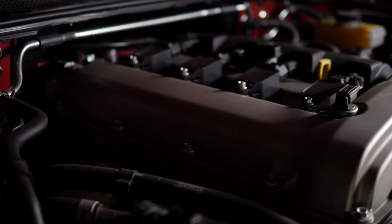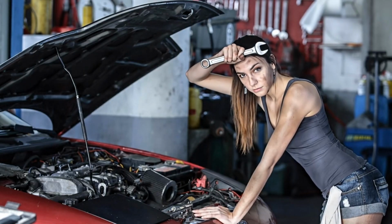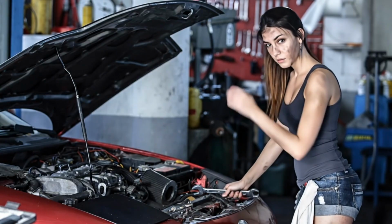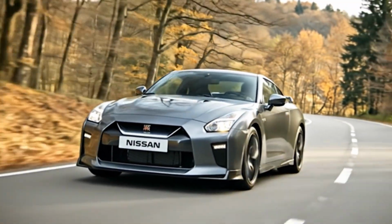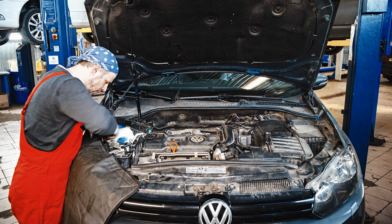Hear that? That's not an engine. That's a symphony. A little love, a little care, and boom, your ride's basically brand new again. Treat your car right, and it'll treat you right. Skip the maintenance? Well, enjoy Uber.